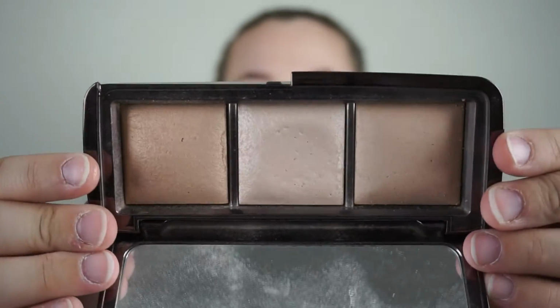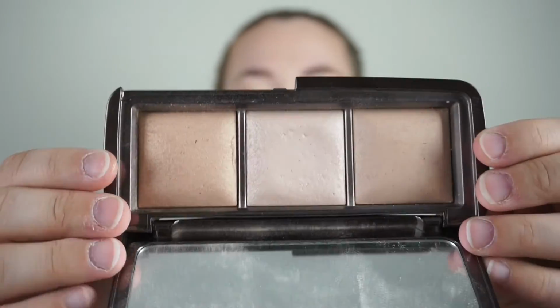Moving on to this guy, which was the Hourglass palette that started it all, I think. This is the Ambient Lighting palette. This is ridiculously old. I cleaned them up, I promise. See, here's the thing. From a distance, this looks like I barely used it. However, if I bring this up to you here, y'all can see I made some dents, especially in this middle shade here, Incandescent.